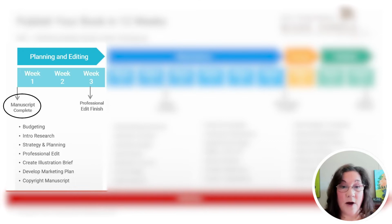If you have a rhyming book, make sure that editor is someone who specializes in rhyme. And don't forget, I have a referral list of editors that I've identified in the previous lesson that you can download and review, or bring your own editor to the mix. You can find them on Upwork or in author illustrator groups, or get references from other authors. As you're working with your editor during these first few weeks, the goal will be to get the professional edit finished in 3 weeks.